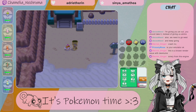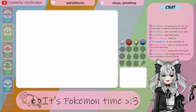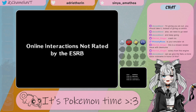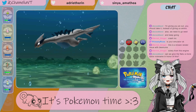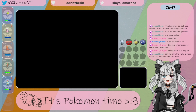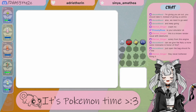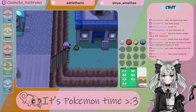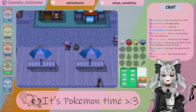Yeah, I know it's an issue. There's not really that many better engines though. But yeah, let me just reset the RAM. Should fix. Can we give Natsu a more sailor nickname? I mean, I can see Elsh being a sailor. Elsh is an alien, right? And do you know what aliens do? They fly in spaceships. So, doesn't that mean that Elsh is just like a sailor of space? Just opening the back should fix it. Okay, that's good to know. I'll keep that in mind for later.